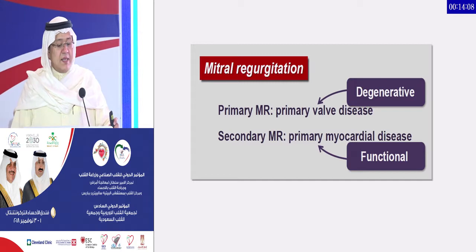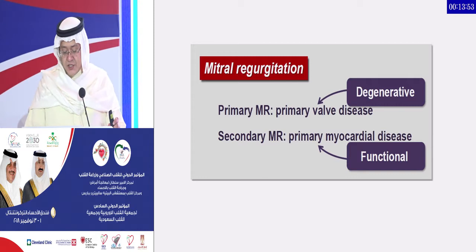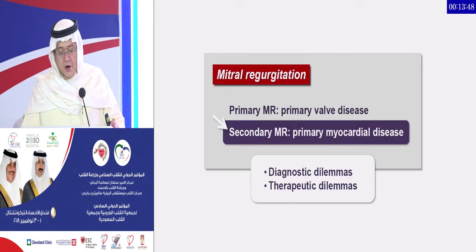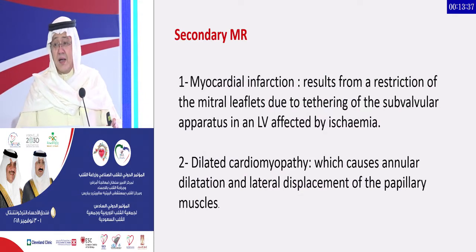So mitral regurgitation, either primary MR or secondary MR. Primary valve disease for the primary MR, which is degenerative, like prolapse, and functional, which is primarily myocardial disease, like LV dilatation, annular dilatation, or involvement of the papillary muscles attached to a diseased ischemic segment in the LV. That's in summary the reason for secondary MR.